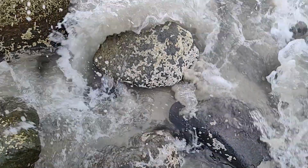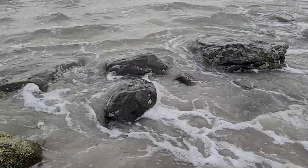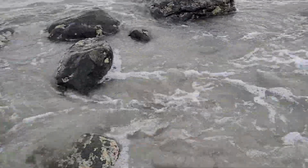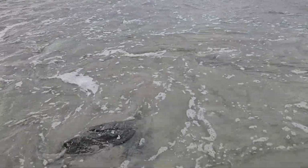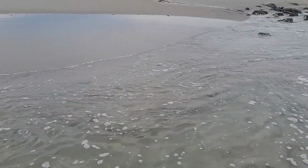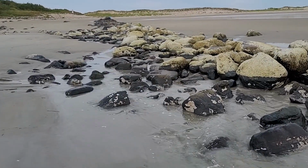Ooh, brace yourself. You definitely want to make sure you have a good footing when something like that rolls in. So we're heading back up onto the beach. There are some rocks under the water here. Being very careful. And we are out. Sweet. Gonna stay out of the water for a little while.